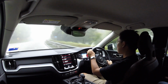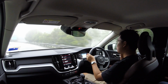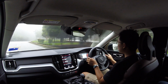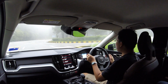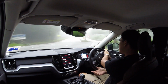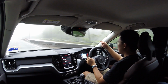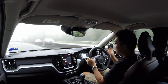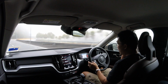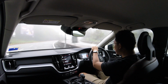Fairly certain, right, that on a driver engagement standpoint, this is probably better than the T8. Okay, because in the T8, you have the added weight of the hybrid system. Never mind that, you also have to deal with having to manage two physically disconnected powertrains. Whereas here, you only have one engine sending drive to all four wheels.